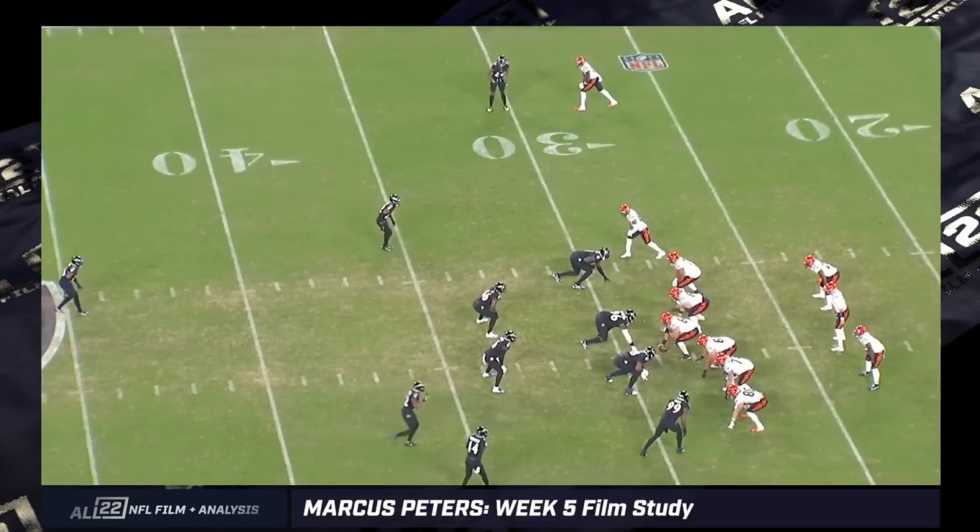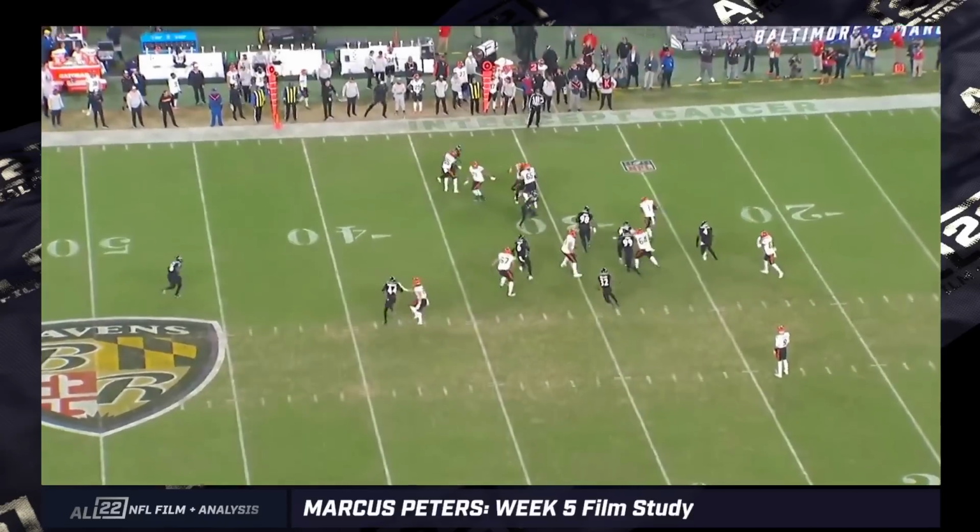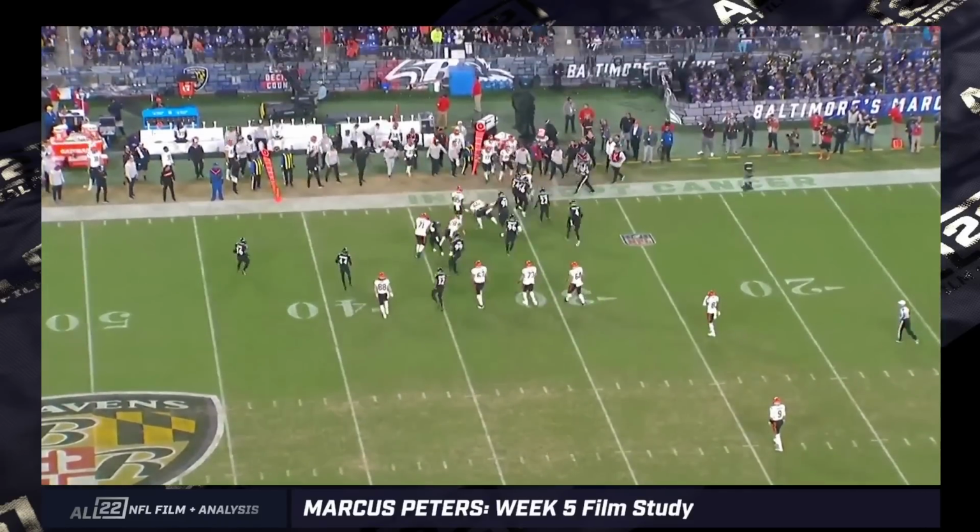Now, this is another example of how brilliant Marcus Peters is in terms of recognition. Now, he doesn't really actually, he gets credit for the tackle here. There he is as Ja'Marr Chase runs out of bounds. But look at all the guys that are here in pursuit. I mean, that's real pursuit.